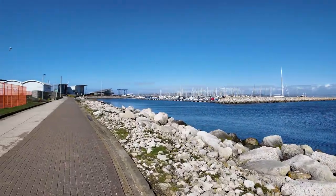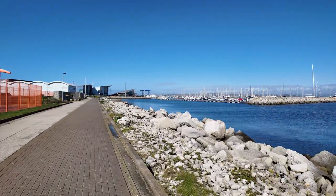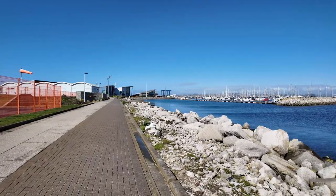It'll give you a chance to see what this quality is like. It's supposed to be very good. I couldn't really resist getting one, to be honest.